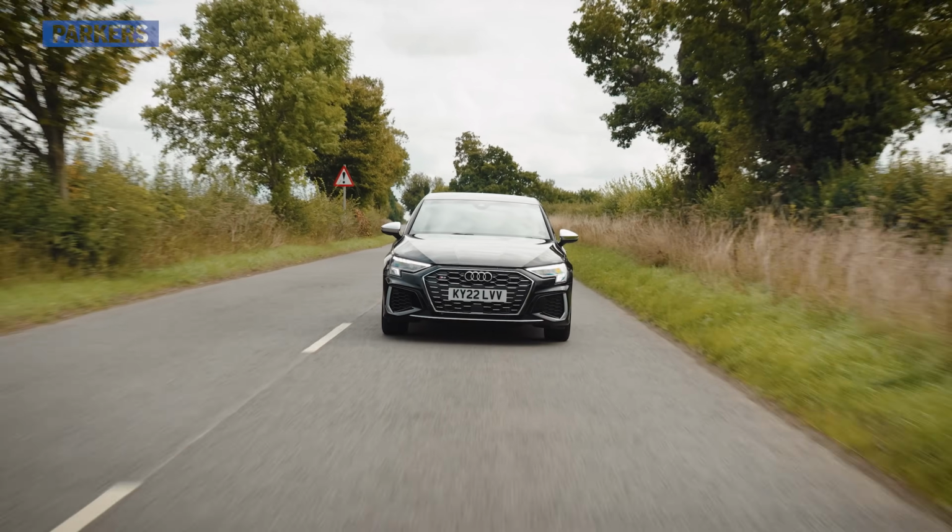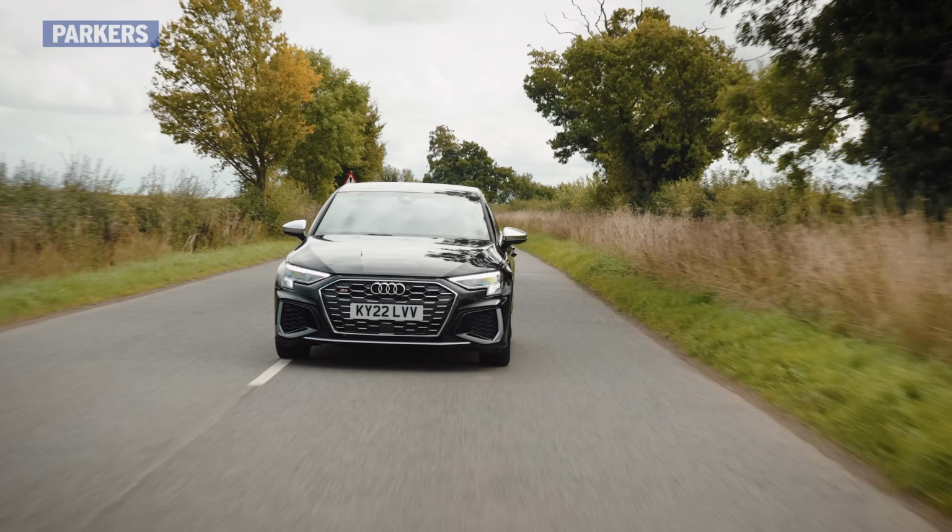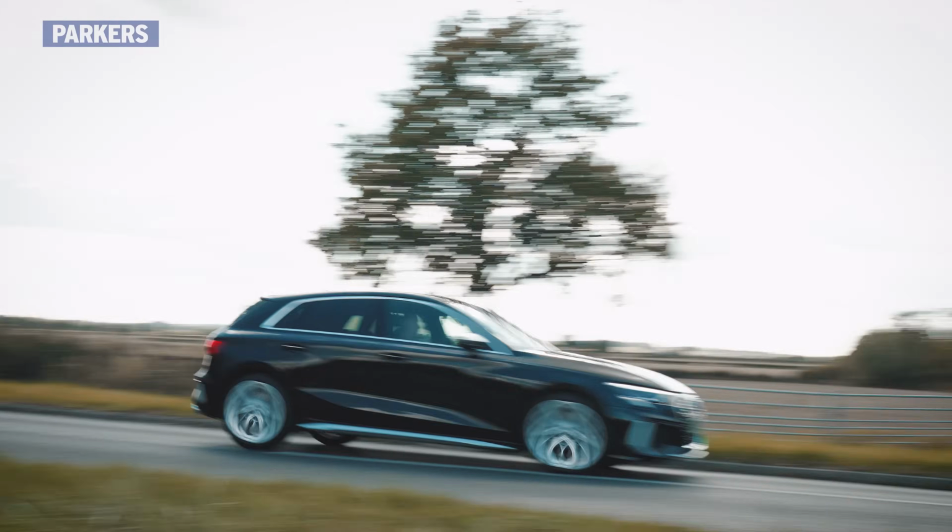In that, you can sneeze and immediately you'll be going off into the nearest bush. But in this, it's a lot smoother, a lot more laid back. Not so much that it feels like a regular Audi A3, because that wouldn't be great in a hot hatch, but enough so it's noticeably slower.